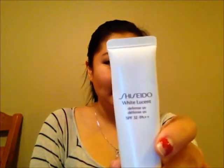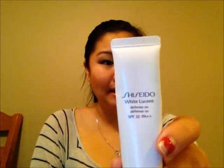And in the morning time, I use this one. Now this seems like a really weird daytime moisturizer, but this one actually does the trick for me, and I just have to make sure I put on enough. And as you guys can see, it does have SPF, but it's a low SPF.